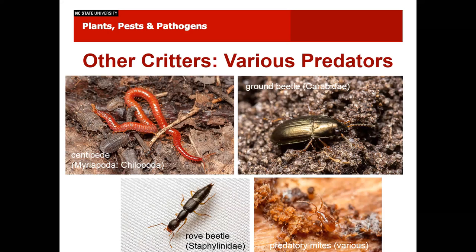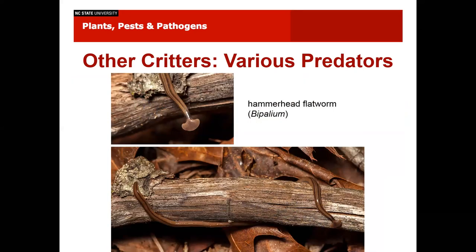Okay, lastly, a few other critters. There are various predators, so centipedes, ground beetles, rove beetles, and predatory mites. If you see mites very commonly in your compost, you may think that there's something bad or something parasitic. They are almost always eating tiny maggots, tiny nematodes, and lots of little soft-bodied organisms. And because of those other soft-bodied decomposers, you may also see some of the hammerhead flatworms, which are predators of things like slugs and earthworms.